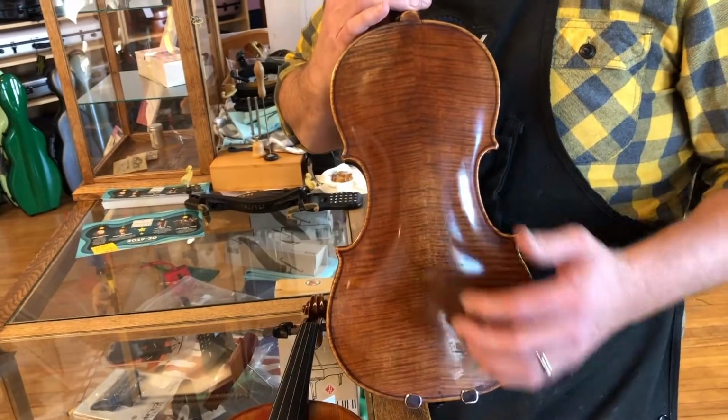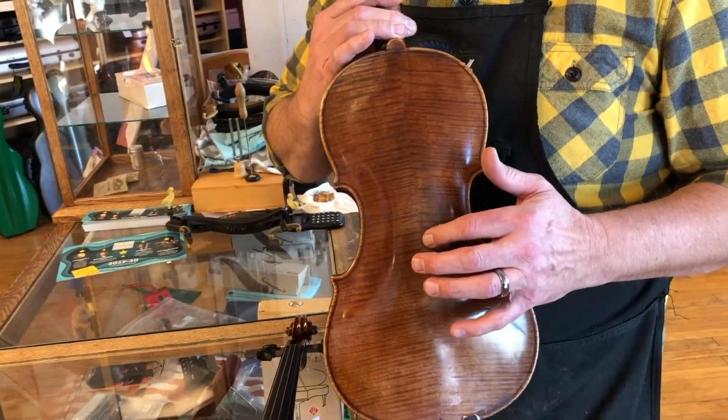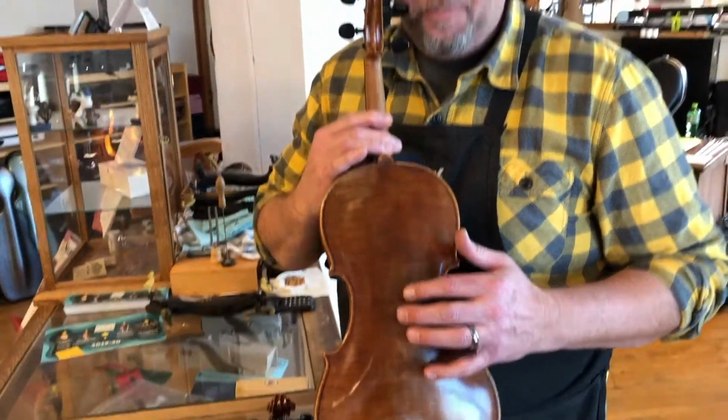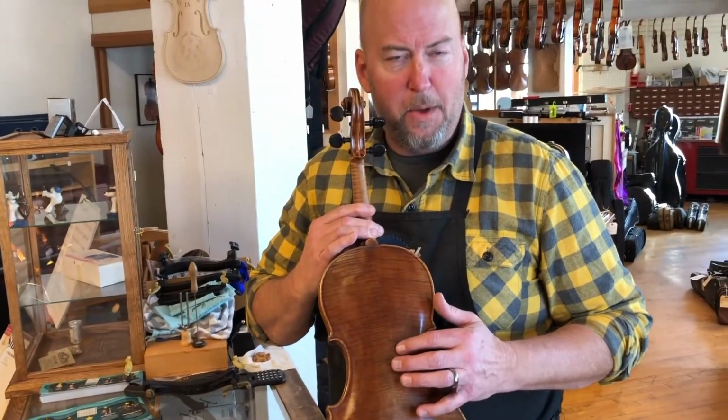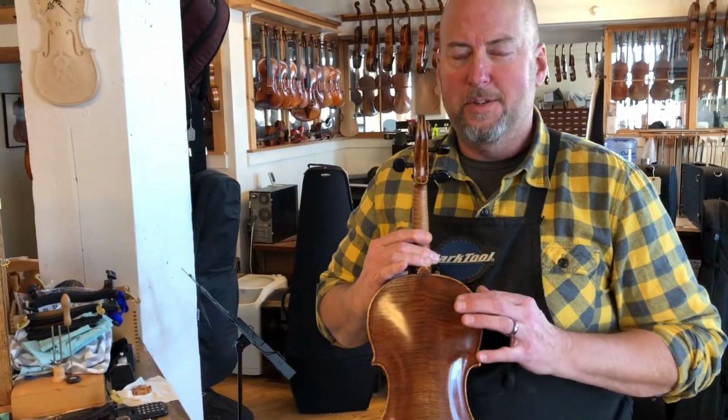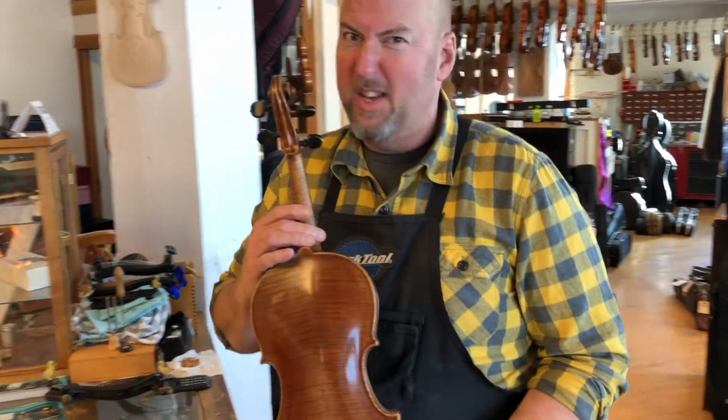The back of it was actually made later on, about 100 years later, because the original one was damaged. If this still had the original back on it, it would be about $200,000. But since it's not original, you can get it at a bargain for only $50,000.